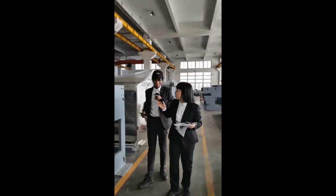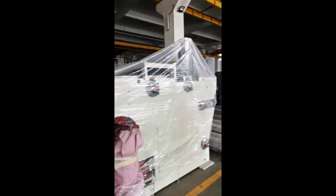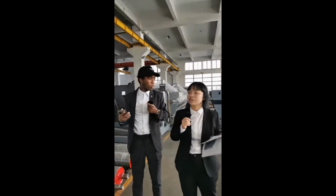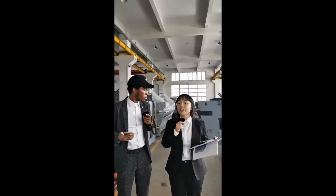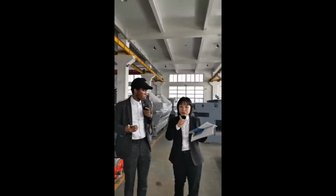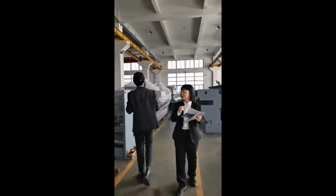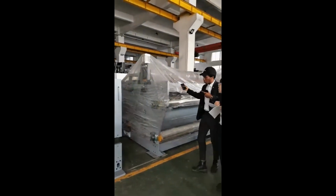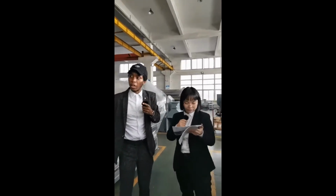This is the web format. That one down is also a web format. What is the difference between the two? We have two kinds of machine. I guess it's also the web format, right? Guys, I feel like we have a couple of web formats on this side, and I think that's it for this side of the factory.